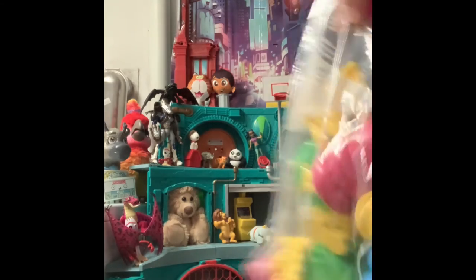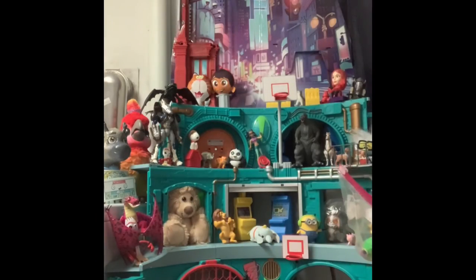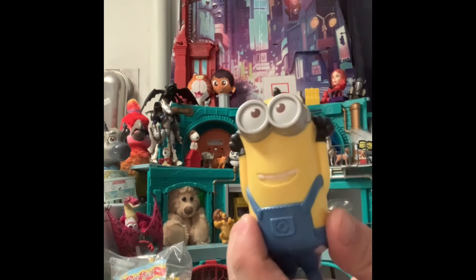We have a Cootie game. Very cool. We were just talking about Cootie the other day. You and I said one of the figures looked like the guy from Cootie. Oh, yeah. And here's a Minion.